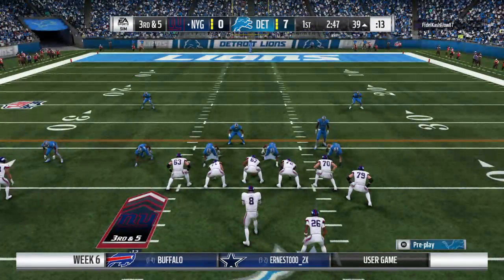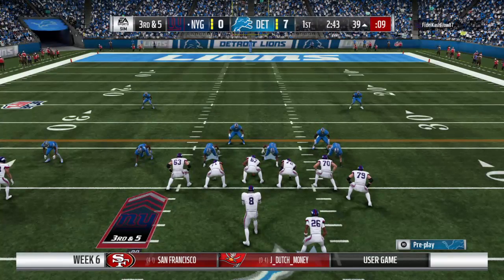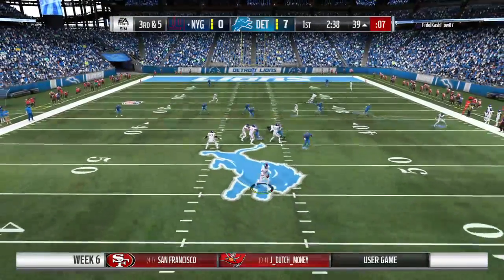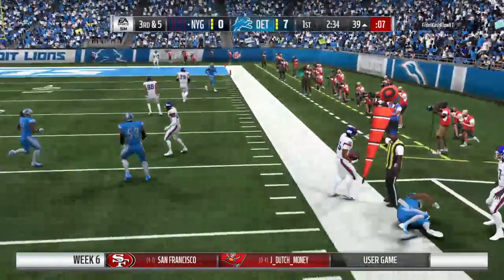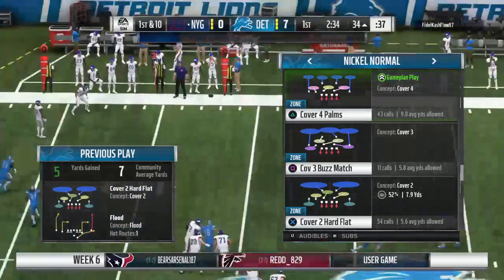Here we go. White 90. Flex round. Now Jones, operating from the gun, dumps it off to Barkley. They give him 5 yards there, and it's enough for the 1st.